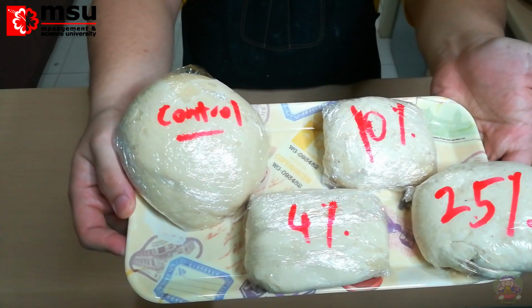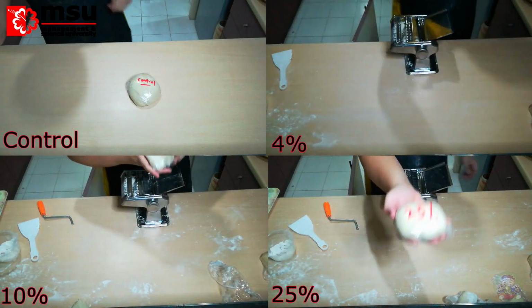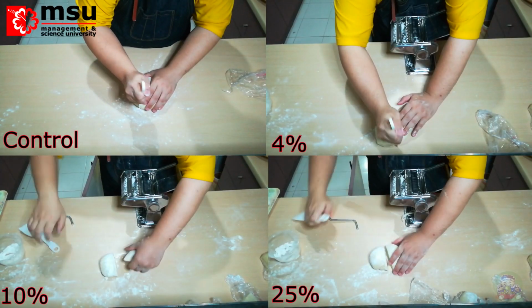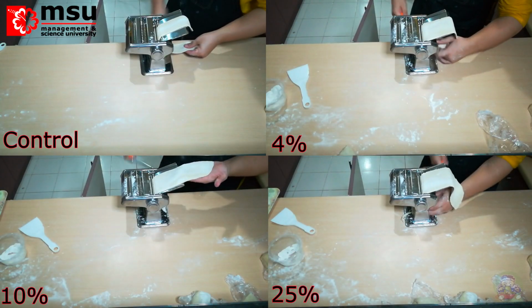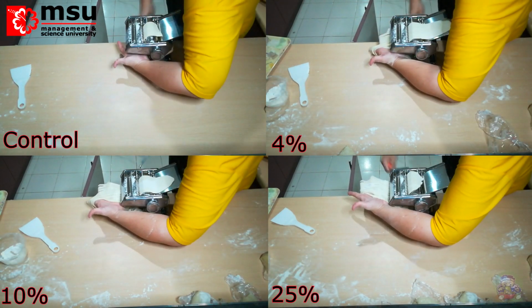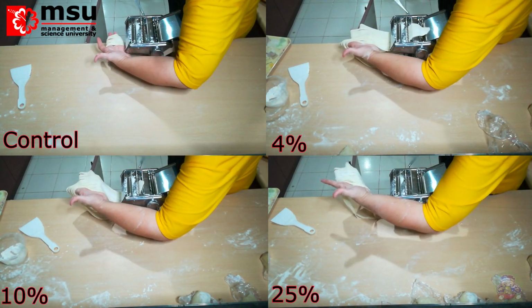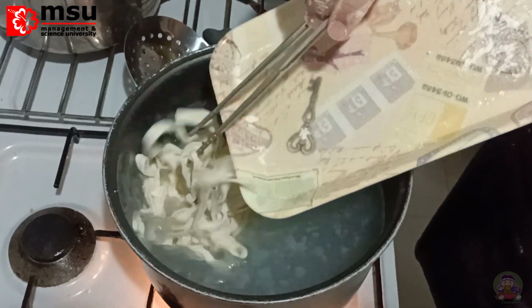Next is to cut the noodle. Same applies to all variations. Here we are using the mechanical pasta machine to cut the noodle into uniform shape. Flatten the dough, then cut into the desired shape. Not to forget to boil some water to cook the noodle. Blanch the noodle for exactly 30 seconds.